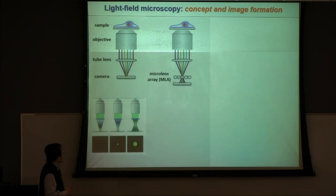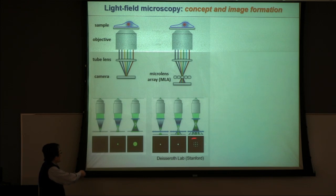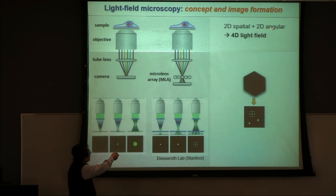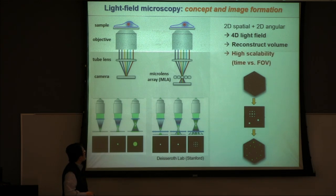So with our new design, what we did is insert a microlens array into the microscope so that the microlens array will refocus the incoming wavefront and different angular information can be redistributed onto the camera sensor. So you are capturing both the spatial information and the angular information in the same image. Specifically, we now have 2D spatial and 2D angular information, or 4D light field information. With computational tools, we can use this 4D light field information to reconstruct the full volume of the sample. And it should be mentioned that you only need one camera frame to reconstruct the full volume. You don't need any scanning or sequential images. So this means that the tool is highly scalable, because the temporal resolution is only dependent on your camera speed. It is independent of your field of view.